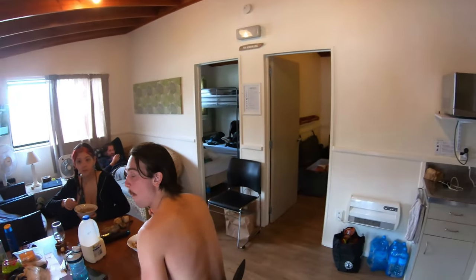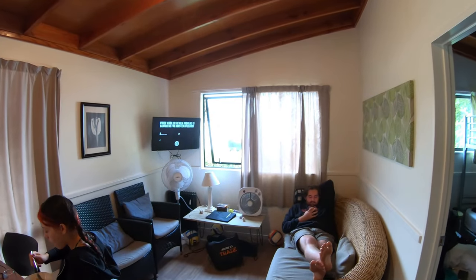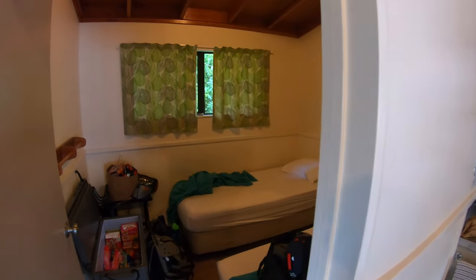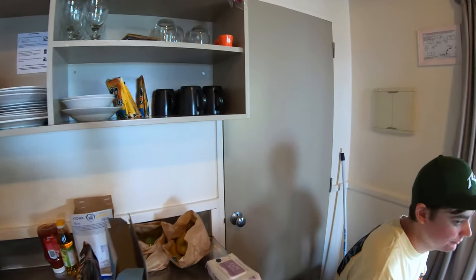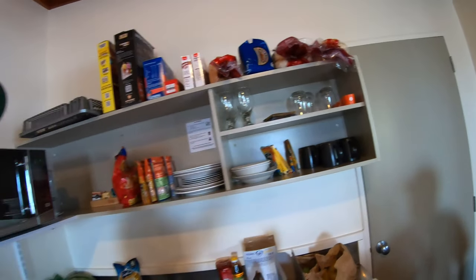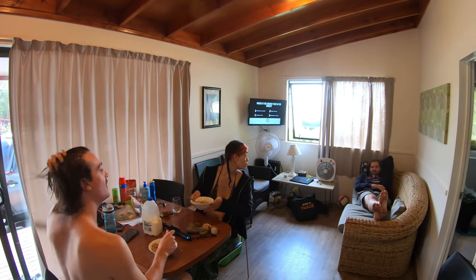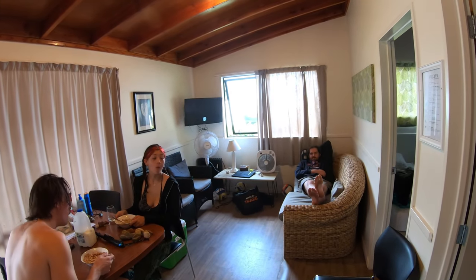It's a little unit. Bunks, a couple of beds in here, little kitchen, and that's the door you can open up, take you through to the other one. So, good little spot. What are we doing today? Fishing. Erica's gonna catch her first fish.